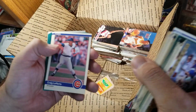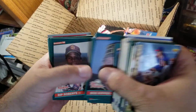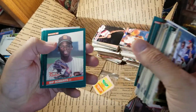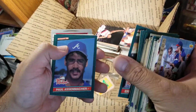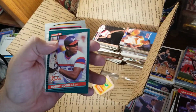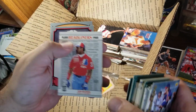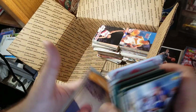Dick Tidrow, Craig Lefferts, Andres Galarraga rookie, Bob Kipper, Bip Roberts, Jim DeShaies, Bobby Bonilla, I bet that was a hot card back then. Tim Raines headliner, Johnny Mize, Ralph Terry, and Bob Friend.